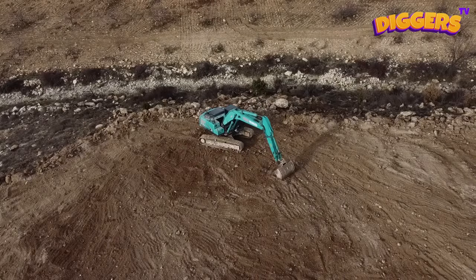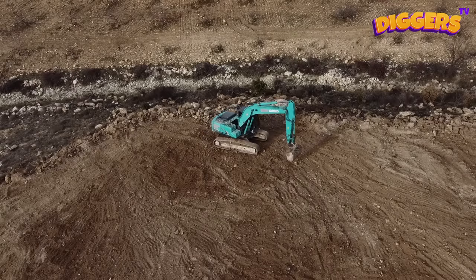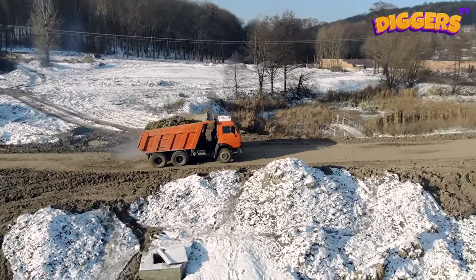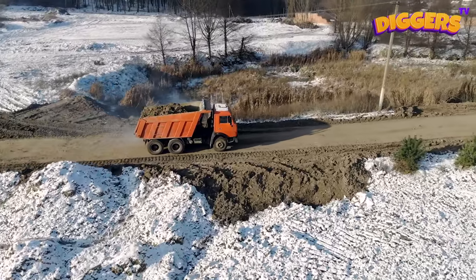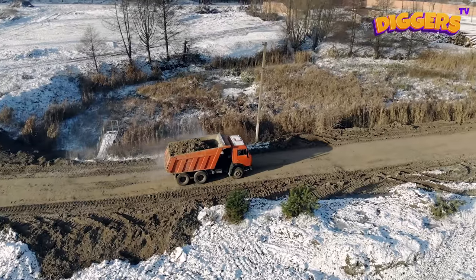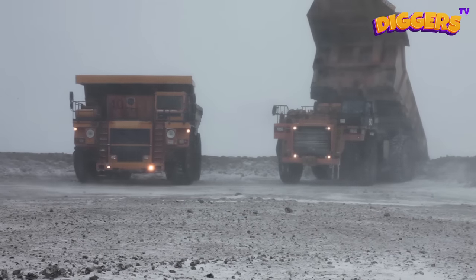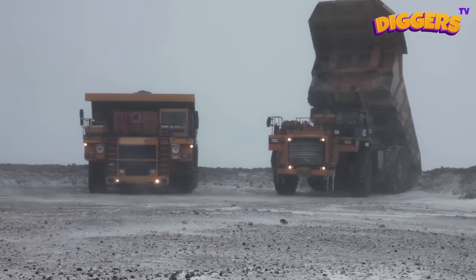Check out this blue digger. Amazing! Whoa, that's a big truck. This truck has a huge dump body in which it can transport tons of sand and stones. These construction vehicles can work in any weather.